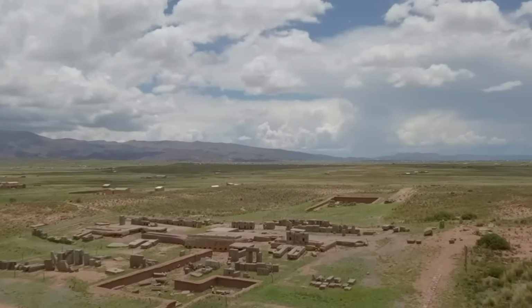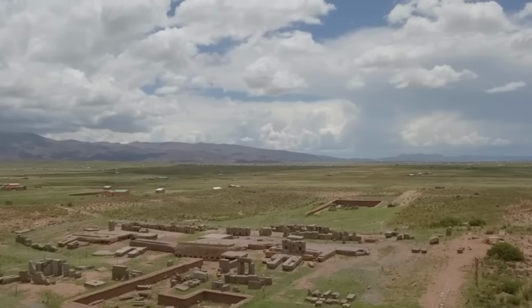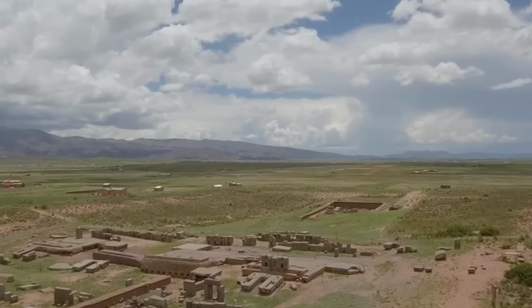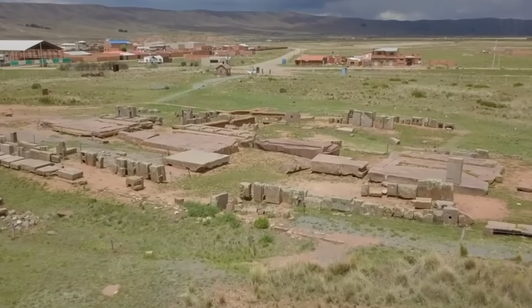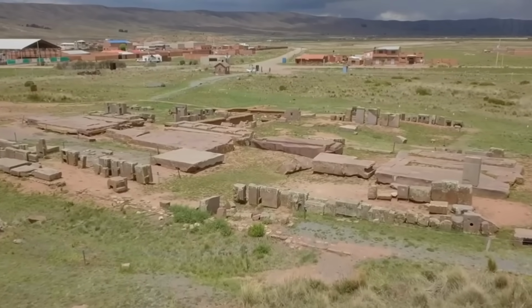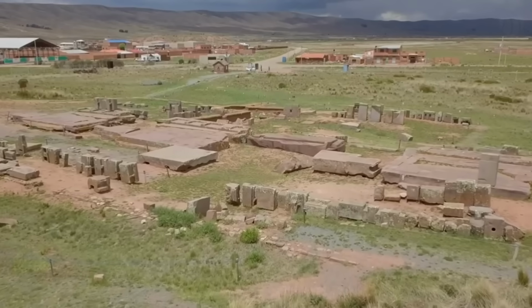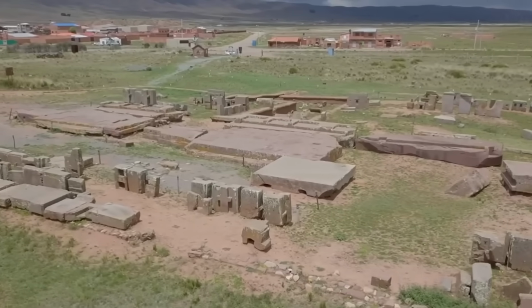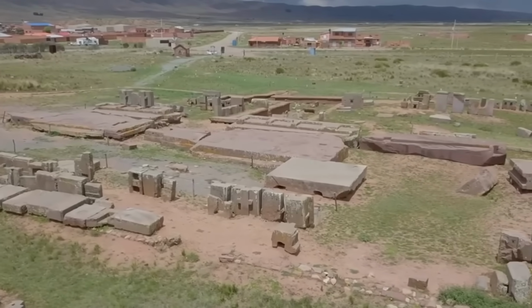The site itself shows signs of catastrophic destruction, with many of the perfectly cut blocks scattered as if by a powerful force, adding another layer to the enigma of Puma Punku. The puzzle of how such precise and complex stonework was achieved by an ancient civilization remains one of the most compelling archaeological questions.